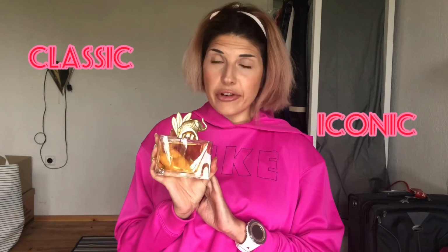But yeah, in general, I would definitely classify this as a classic and as an iconic fragrance. It's iconic with regards to presentation and packaging. It's iconic with regards to when it was launched and when it was released. It's iconic with regards to its smell. Like, this is something that you would really recognize. If you know how it smells, you can recognize it in a room full of people. You would notice this one definitely. And it's not even because it's that strong, but because it's really specific.